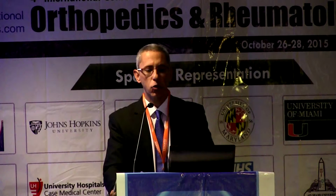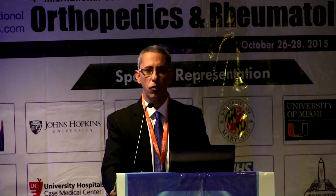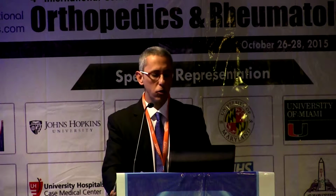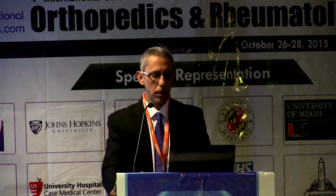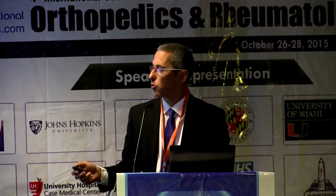That's actually a total shoulder replacement. However, it's a big surgery, and if you can avoid big surgery, always try to avoid it. And now there is a new solution. It's called the InSpace. As you can see here, it's actually a balloon inserted in the subacromial space.